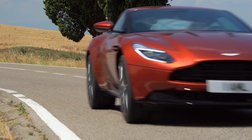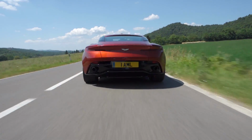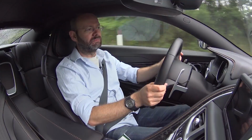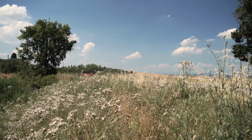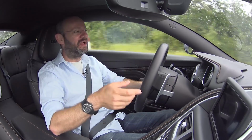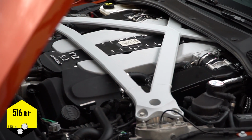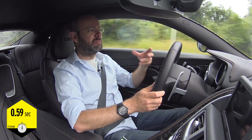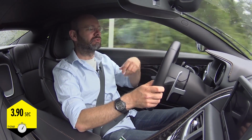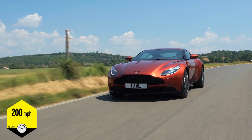But for now, this is the new DB11, and in the best, purest DB form, it is a GT car first and foremost. So there are more hardcore cars coming. I say there are more hardcore cars coming. This has got a 5.2 litre V12 twin turbo engine making 600 horsepower. It's not a bad start, is it, for the soft one, for the approachable car. But it is, Aston says, a pure GT car. You're going to sit in here, you could drive several hundred miles, one hand on the wheel, relaxed, composed.